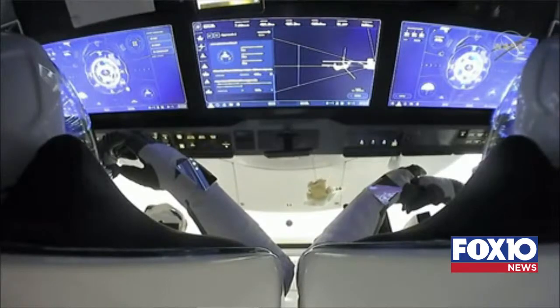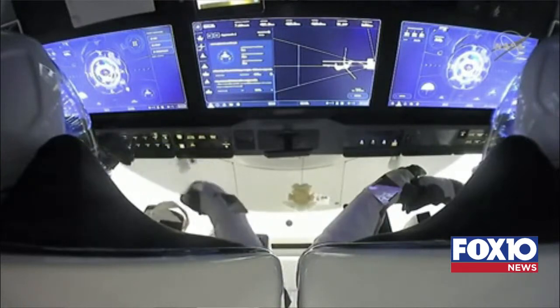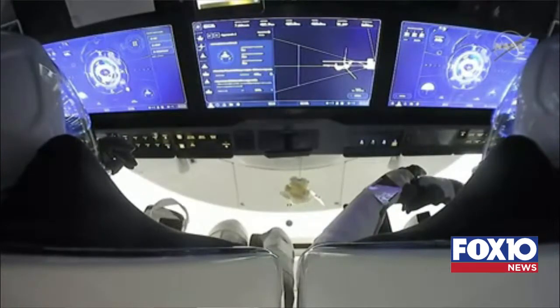And SpaceX from Dragon on the big loop, we show 10 meters. We've got good lighting, good visuals. Great to hear. We see 10 meters as well.